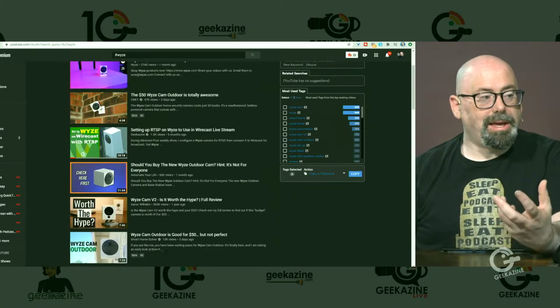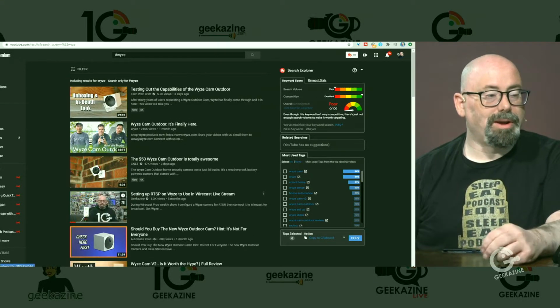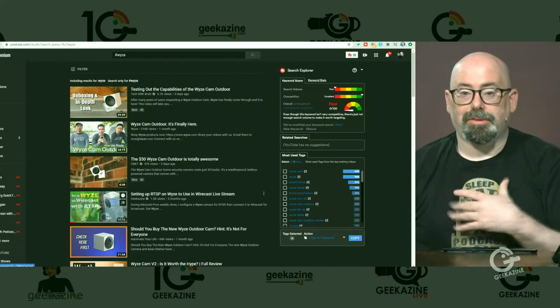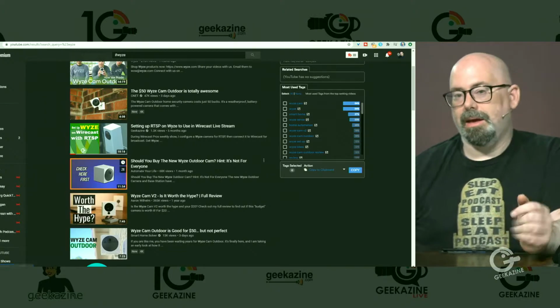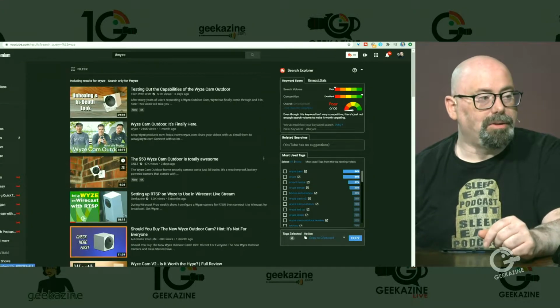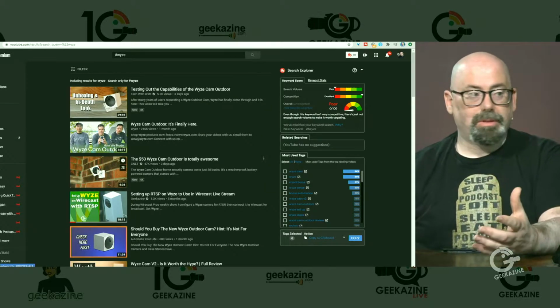So being in with that, as you can see, setting up RTSP on Wise to use in Wirecast Livestream is about 4 down from there in my searches. Your searches will be slightly different. I might be 7, I might be 10, I might not be on it. Hey, that's how it works. It depends on your browser, your search history, and what you look for.